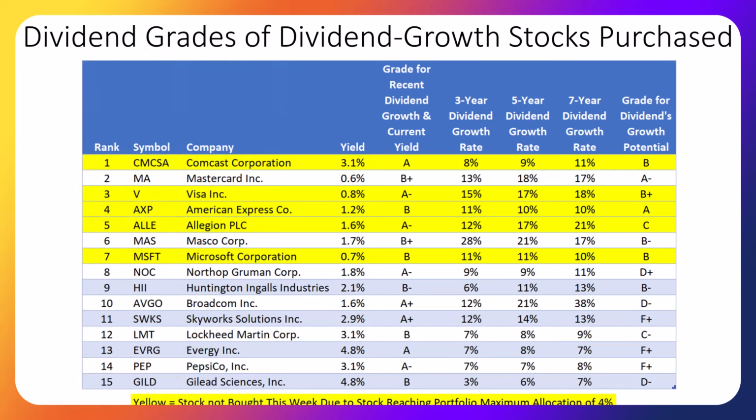Now let's look at the dividend growth grades of the companies. Remember, historically, the best performing stocks are those that both pay a dividend and have grown their dividend recently. As you can see under the grade called Grade for Recent Dividend Growth and Current Yield, the stocks with the best combination of dividend growth and a higher yield are Broadcom, Skyworks with an A+ rating, followed by Comcast and Evergy with A ratings. Ideally, you want a higher dividend, high recent dividend growth, and the best potential for future dividend growth, but that's not the way it works.